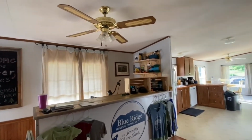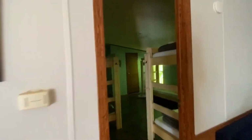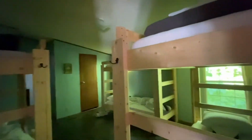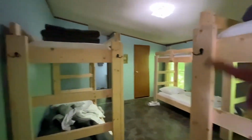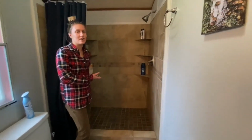The actual hostel is owned by Jennifer Farr Davis, who owns the Blue Ridge Hiking Company. And it is basically a bunk house style, so there is no private space there, but they have laundry and showers and everything you can need.